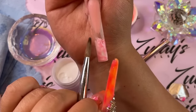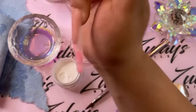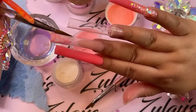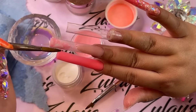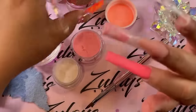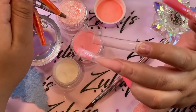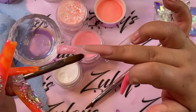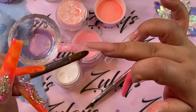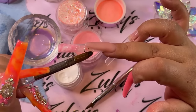All right, so just a little bit of marble, so it's going to be like a little hybrid nail. And then towards the top with some glitter. So I guess I can incorporate this one. A little bit of glitter.